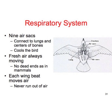The increased respiration demands of flight are why we have these 9 air sacs connected to the lungs and the centers of the bones. It helps cool the birds, and also, again, this flow of air. Fresh air is always moving through the bird. There are no dead ends as in mammals where you take a breath and hold it. Each wing beat moves air as well. They never run out of air, because flight is so energy intensive. They need that oxygen.